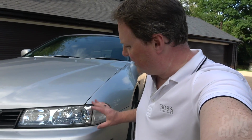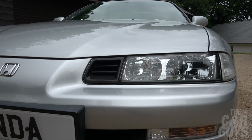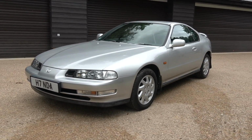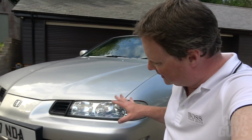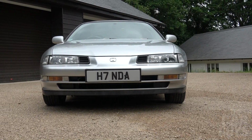See, I particularly like these lovely headlights here, slimline headlights that go round the front of the car to the main badge, and you've got this big long bonnet. It's quite a sleek style that the Prelude has got, but I think the front profile of this car is really cool. It still works even today.